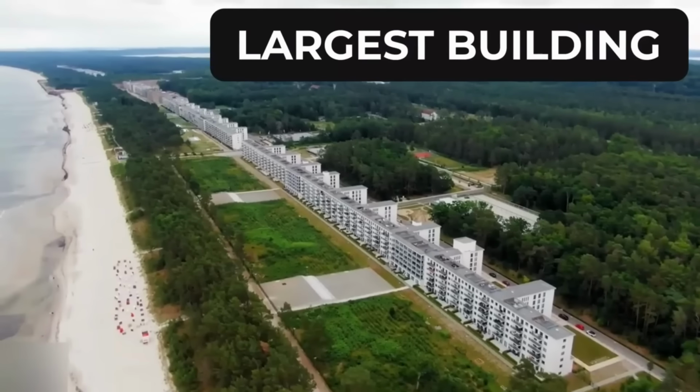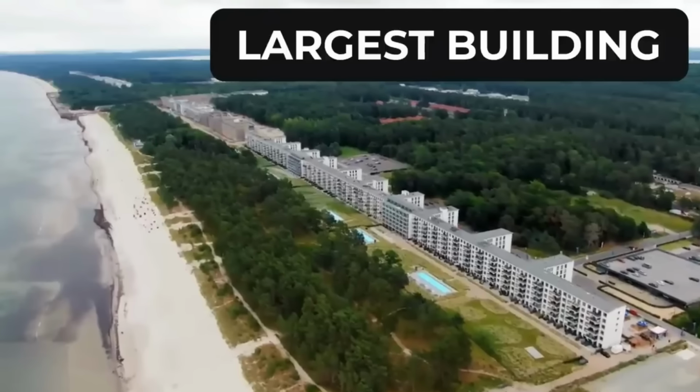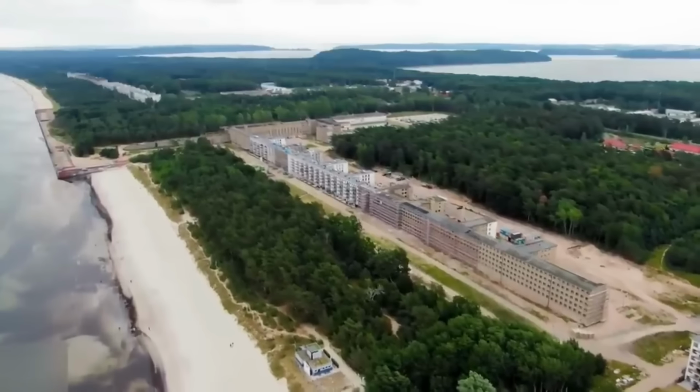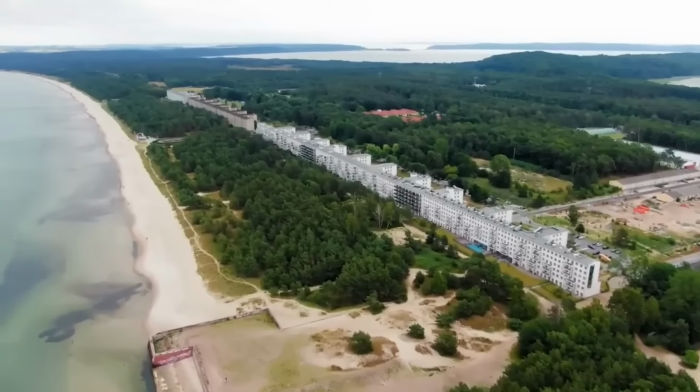In Germany, on the island of Rügen, there's Prora, a monstrous building built by the Nazi regime in the 1930s. It was supposed to be a massive tourist complex, but it never functioned that way due to the war. It stands as a historical cement scar.